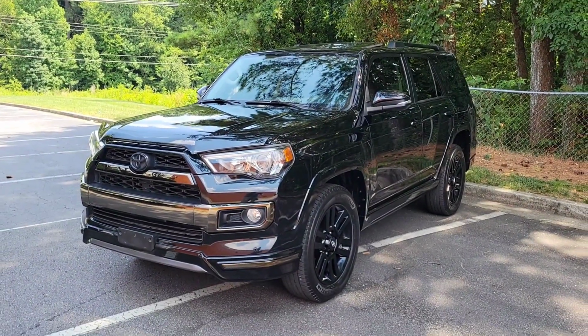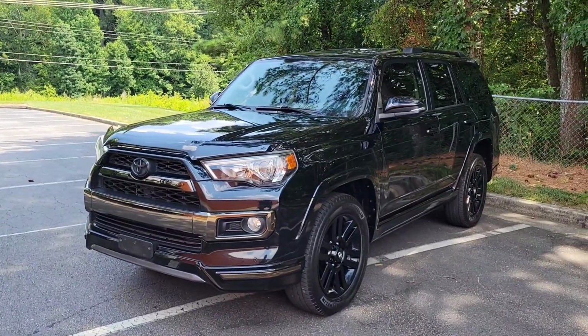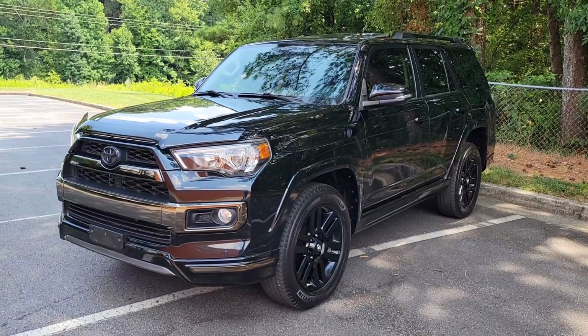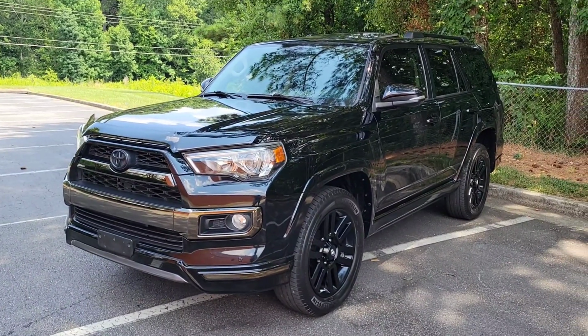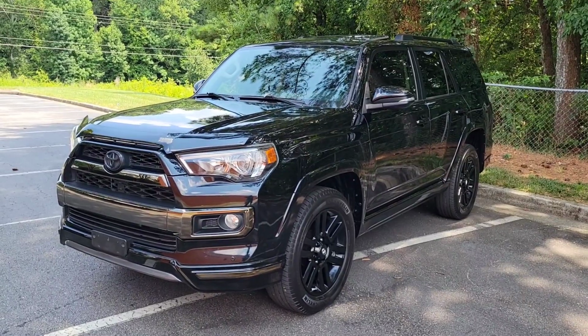All right, so here we are outside with it. One important detail I left out for those of you who don't know, this is a limited. I just called it a Nightshade. This is a limited Nightshade. So I want to be clear about that.